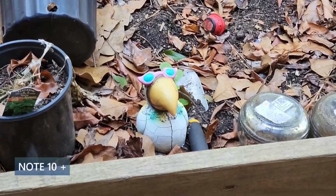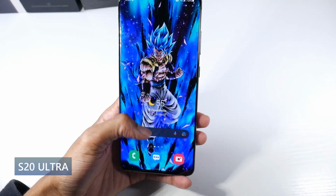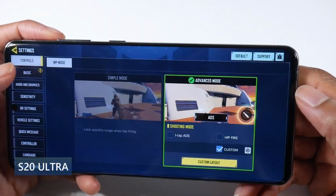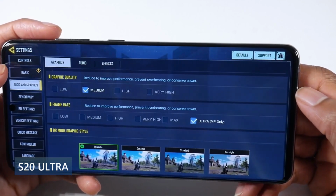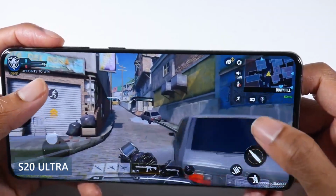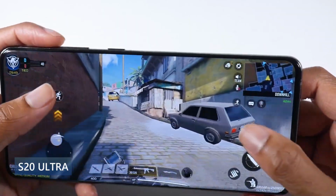And last is the Galaxy S20 Ultra. This is still a fantastic phone and definitely a good phone for you guys who like to do a lot of zoom shots. And honestly, this phone is just more comfortable than the Note 20 Ultra, so that's also another alternative if you don't like the boxy feel.